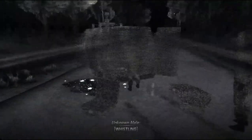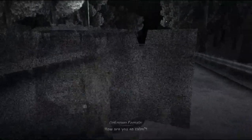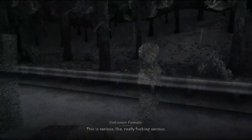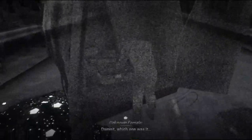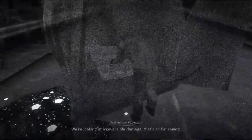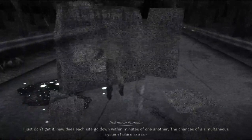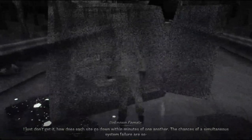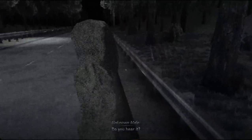Ooh, we're getting something out of this guy. He's whistling. How are you so calm? This is serious. Really fucking serious. With all three sides compromised. Damn it, which one was it? We're looking at irreversible damage. That's all I'm saying. I just don't get it. How does this side go down within minutes of one another? The chances of a simultaneous system failure is so... Are you even listening? Do you hear it? They're calling us.